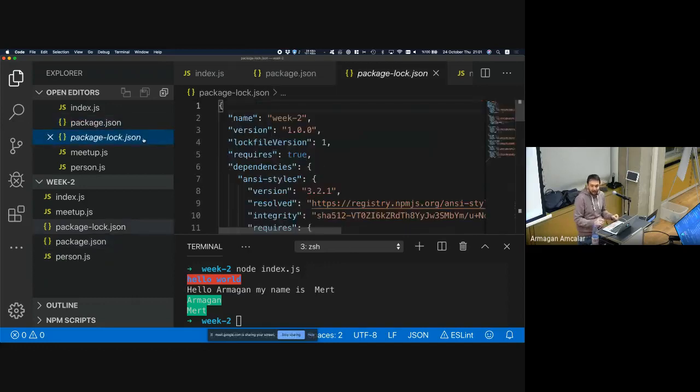Package-lock.json means that I need to install that exact version, that exact one that was originally intended. So that makes sure that the code runs on my computer the same way as yours. This just locks the packages down. So you can also submit that package.json, if you will.